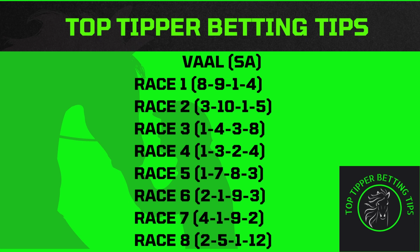Fourth race on the card, off at 14:10, a maiden plate over 2,000 meters. And going through here, guys, I think this for me is the best bet on the card. Horse number 1, Quantifier. Ant Magutla gets the ride here for Gareth van Zyl. Ant is riding really, really well for the yard. A decent effort last time out.